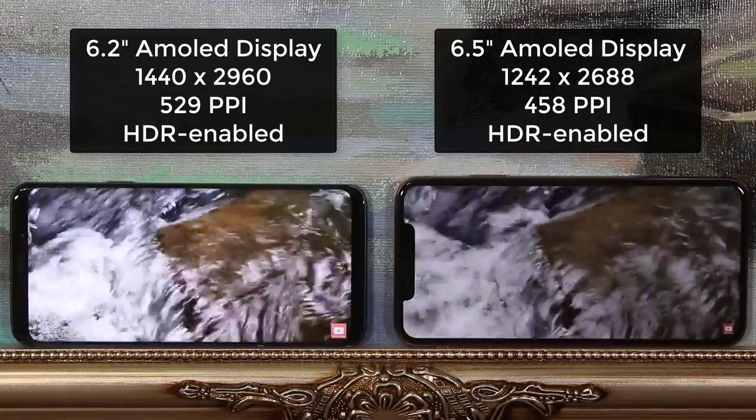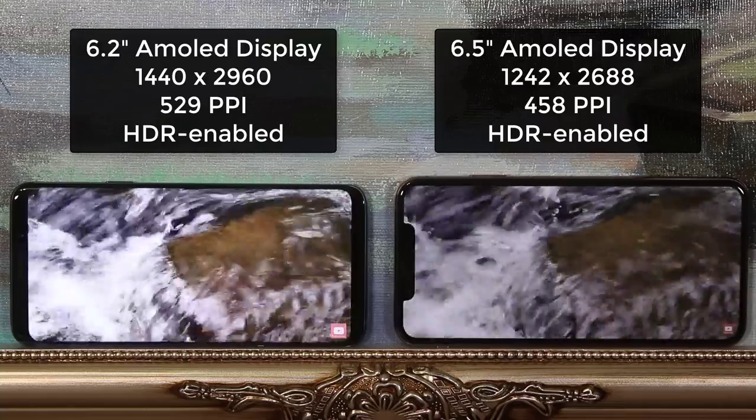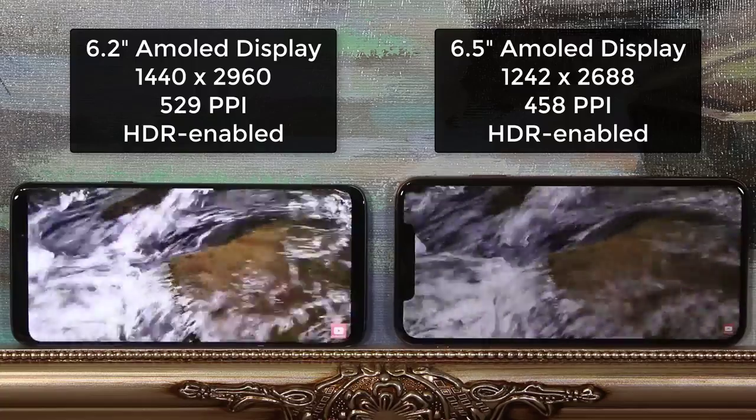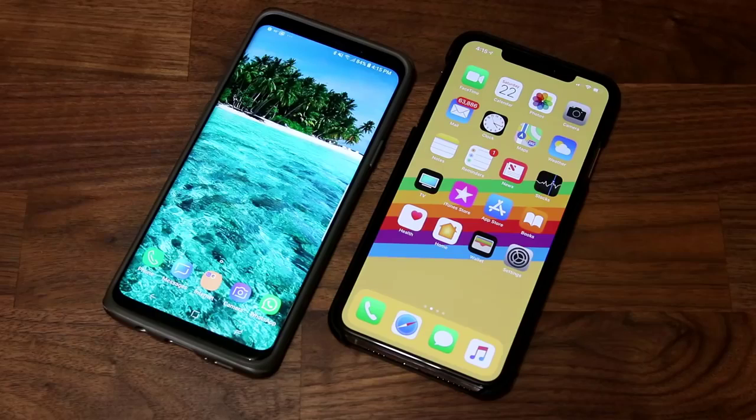Top-notch, large and high-quality displays either way, so unless you simply do not prefer the notch, this category shouldn't influence your buying decision. Let's move on and talk about the software, a very important category. Let's start with the basics.